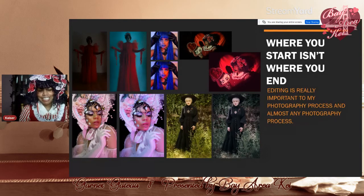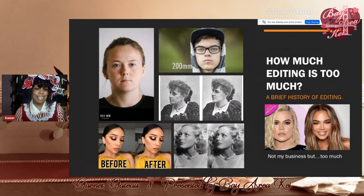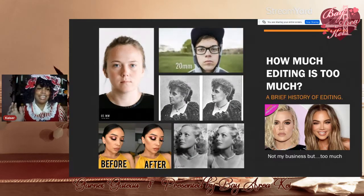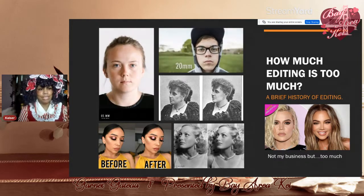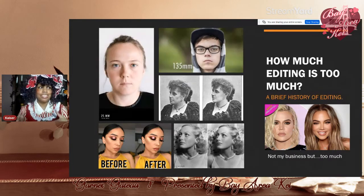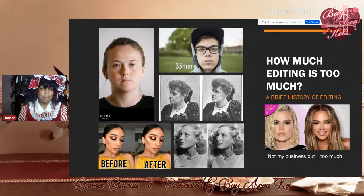So we're going to get into editing. I think there's a really big misconception about editing in general, about yay or nay, people happy and not happy about it. But let's start with things that cameras do to people and maybe why they feel inclined to also edit themselves. So cameras are not one-to-one with what we see with our eyes and what it captures.